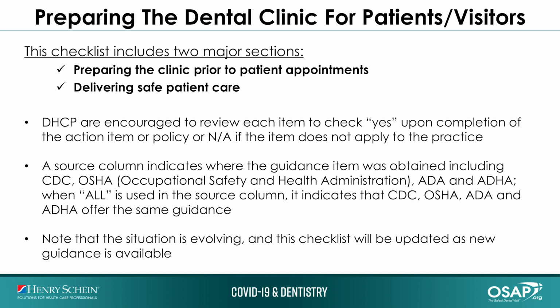So dental healthcare personnel really should look at all of the different items and put yes when they've completed their pre-office action item. And so you can literally keep track of what you need to do, have you done it, and who did it. And those are all wonderful additions. There's a source column that I've mentioned, showing where this guidance came from. Was it the CDC? Was it OSHA, the Occupational Safety and Health Administration, the ADA, ADHA? When all are listed in the same source column, it means that everybody is offering the same guidance. And I think that's important too.